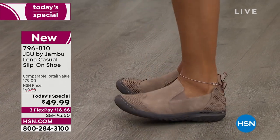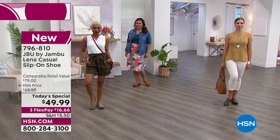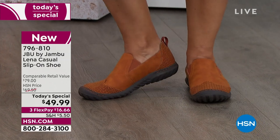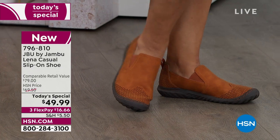I love the slip-on style. There's no buckles. You don't have to bend down. You literally just shove them on your foot and get out the door. You don't have anything to tie up. You don't have to worry about even trying to get to Velcro or some hook and loop. You literally just slip into these and out the door you go.